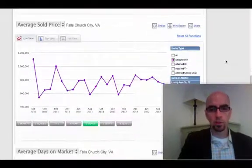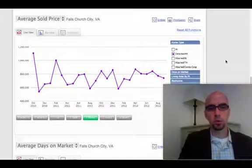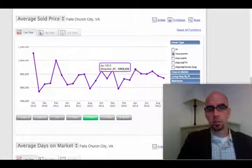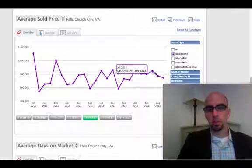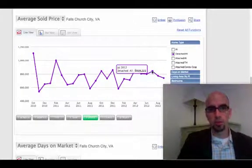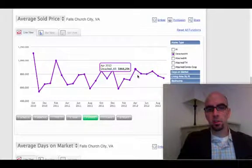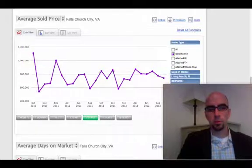As we scroll down, this is a quick look at the average sold price in Falls Church City over the last 2 years, and I wanted to bring it out this far to make a small point. We can see that over the last 6 months or so, it's been steadily going downward. We had a little pickup in July, but it has been on a downward trend. However, compared to the previous 18 months before that, things were pretty erratic. They were up and down all over.